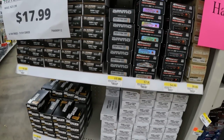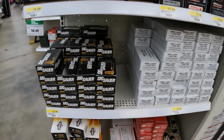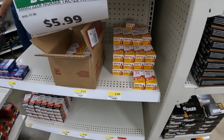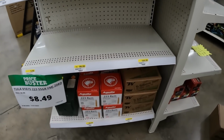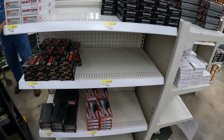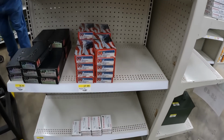Bunch of jacketed hollow points, bunch of full metal jacket, anything you're really looking for as far as 9. 22 looks like they got a little bit more of this Aguila Super Extra here, but other than that, looking the same. 223, 556, all this looks the same on this rack here. And then on this one here, looks like they got some new 6.5 Creedmoor, the Hornady Match stuff for $36.99. I might grab a box or two of that there, but other than that, looking about the same.